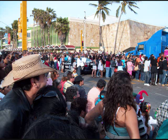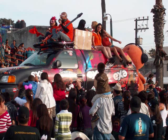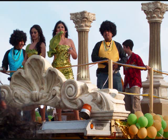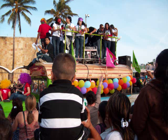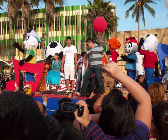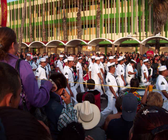Well-armed policemen going by in a helicopter, keeping an eye on us all. These are mostly radio stations, a lot of FM radio stations in town. They all had floats. It was about 5 o'clock when they ended their parade.